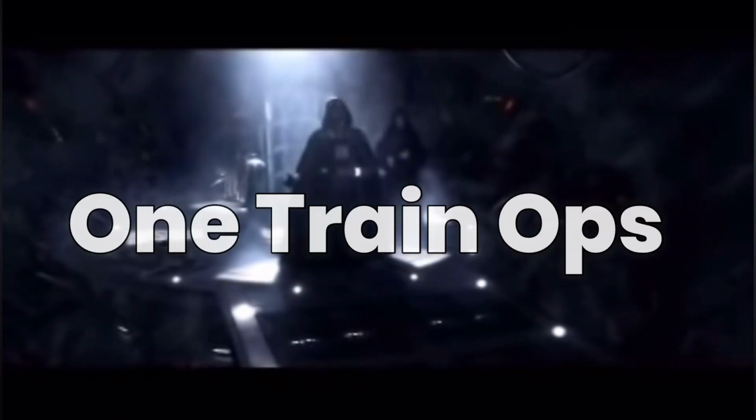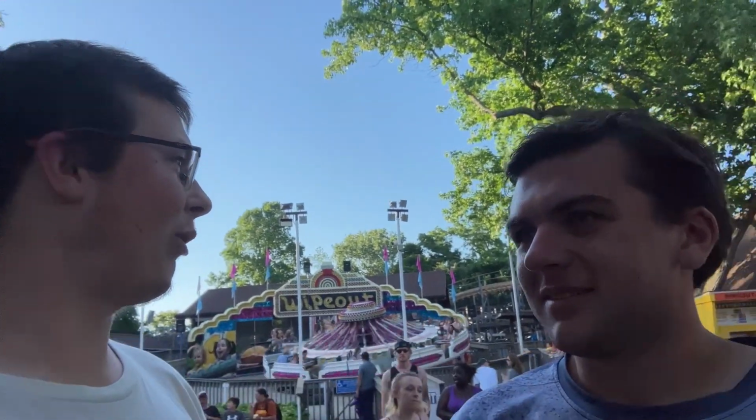But great ride that this park has. I hope they do get another thrill coaster at some point. Give this park a thrill steel coaster. I think that would work very well here.